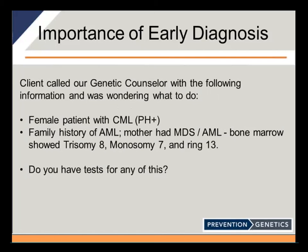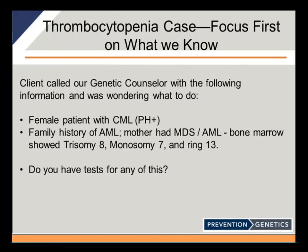So I'd like to finish by just going through one of the thrombocytopenia cases that we had recently. Recently we had a patient call. They called our genetic counselors and gave them the following information. They said that basically they had a female patient with CML that was Philadelphia chromosome positive, family history of AML, the mother had MDS, AML, and a bone marrow showed trisomy 8, monosomy 7, and ring 13.